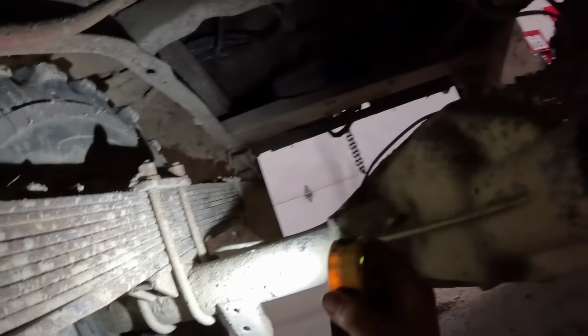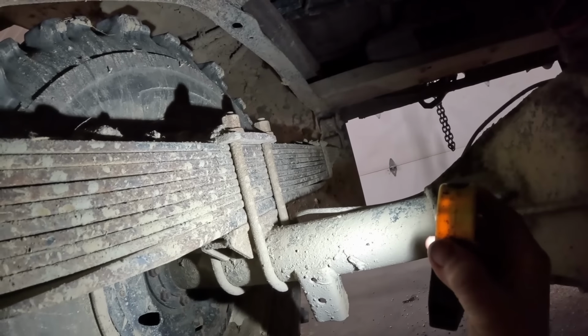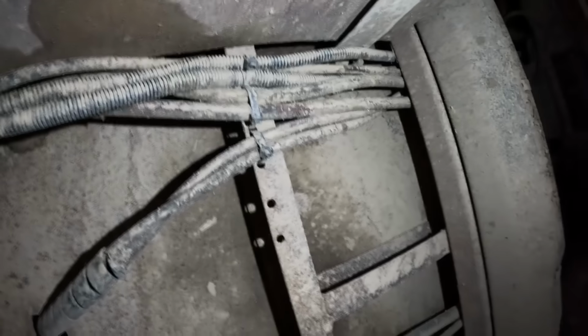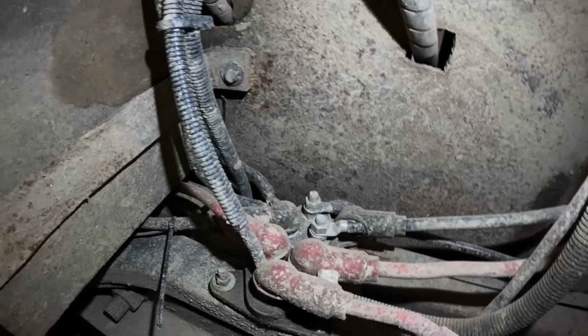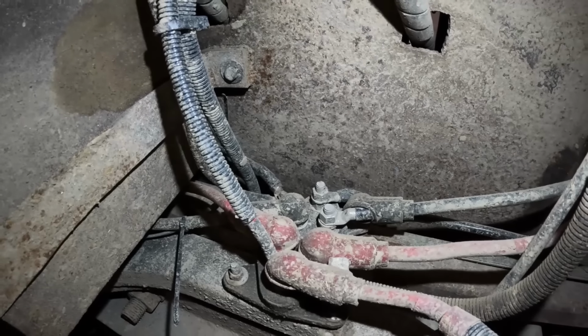Here's my rear leaf springs. That's a big pack of leaf springs. But everything I got back here, all the wiring and hoses, is all tied up nice and neat. I got a couple of tri-blocks here, one for the positive and one for the ground. Runs all the batteries and all the functions on this truck.